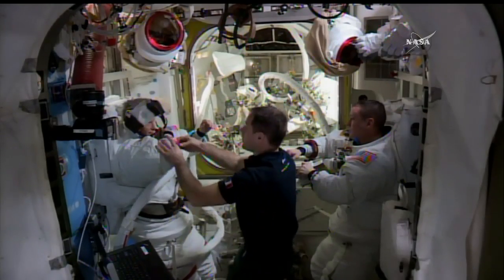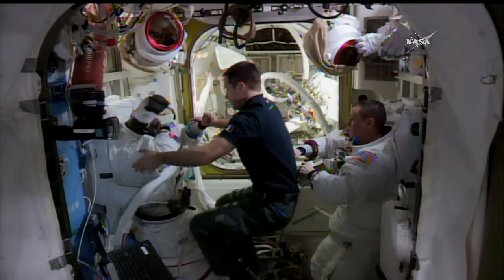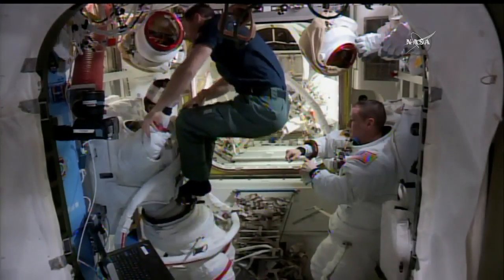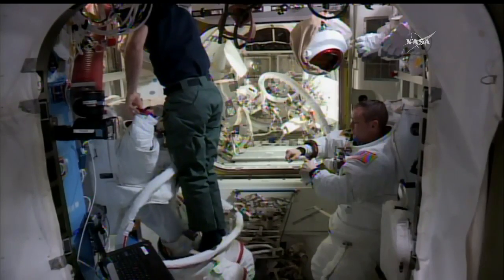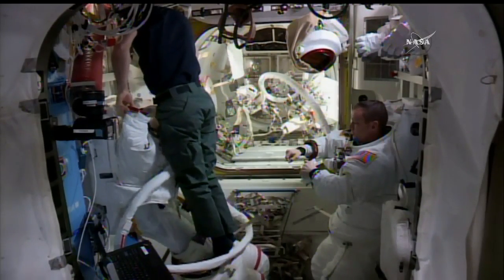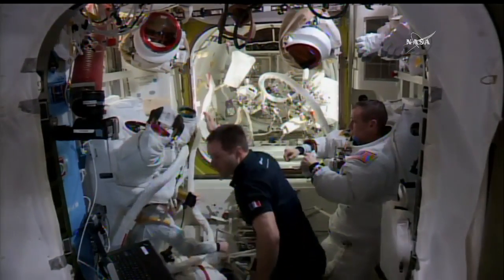That was replaced with a healthy spare, which is up and running in excellent shape. We also saw Jack Fisher install a pair of antennas on the Destiny laboratory that will be used for enhanced wireless communications capability in the future.